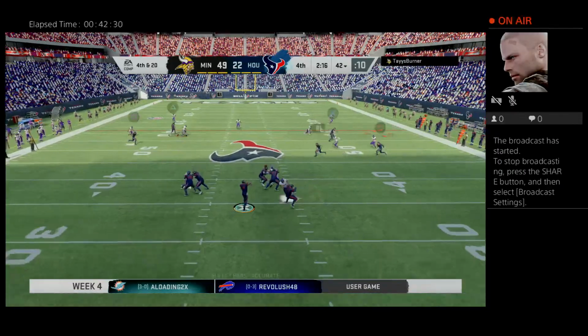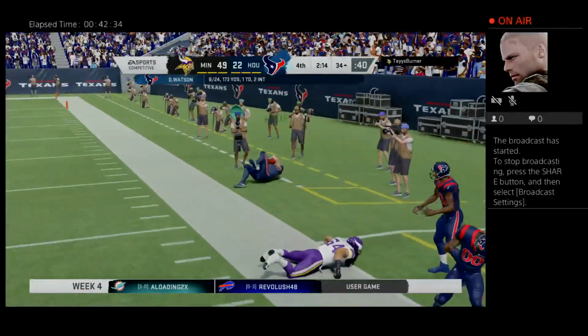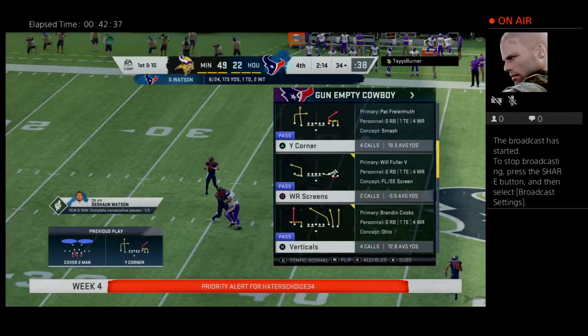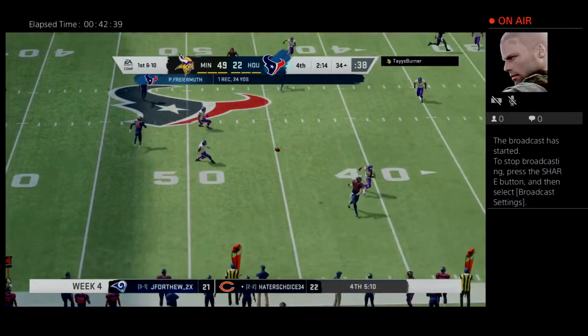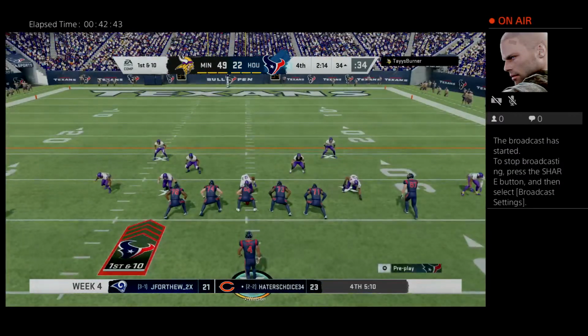They will indeed snap it to Watson. He's got his tight end on the corner route. It's complete. No reason not to try it there, and they do indeed convert on fourth. From the 34 now, here's 1st and 10.